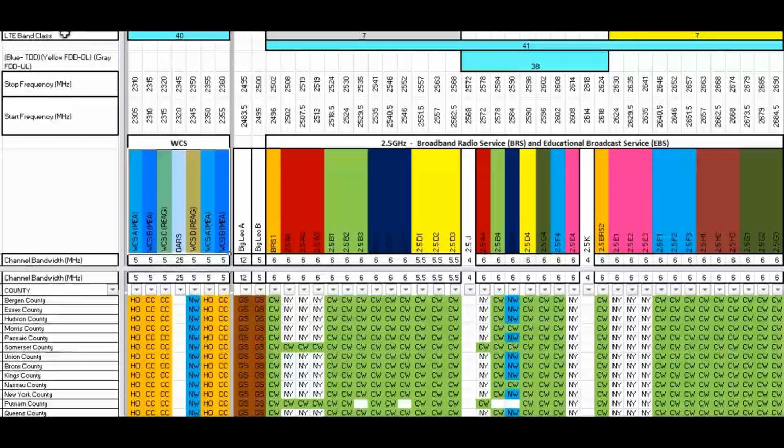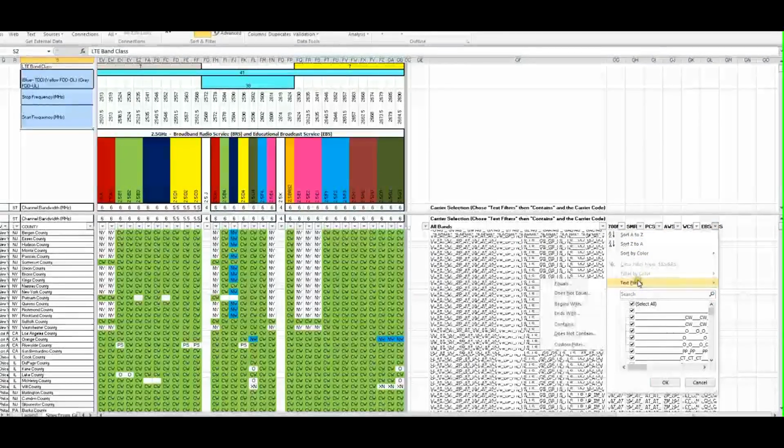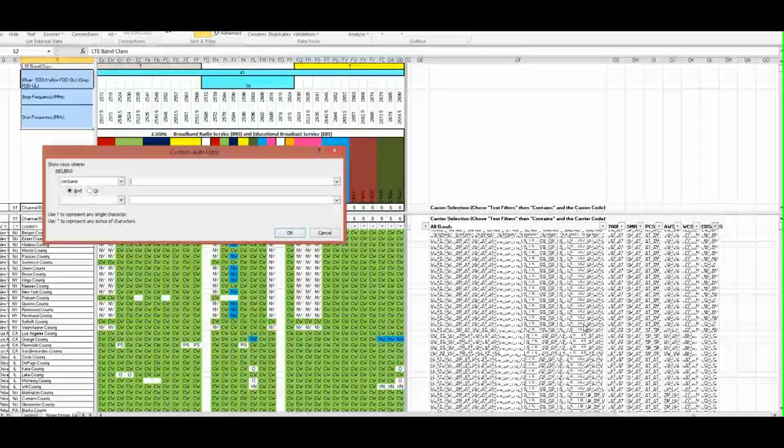Next, the LTE band class, LTE technology type, and frequency parameters are included. Using Excel autofilters, we are going to identify the counties where the New York Archdiocese, NY, and NextWave, NW, both own spectrum.